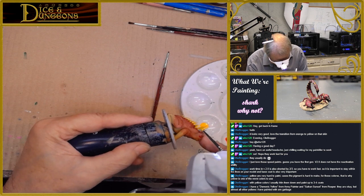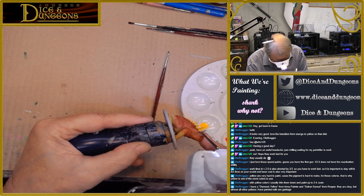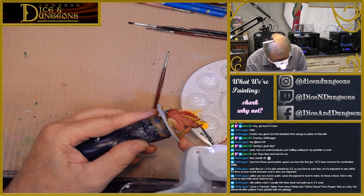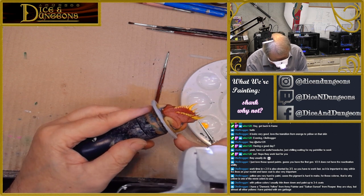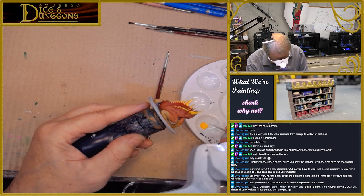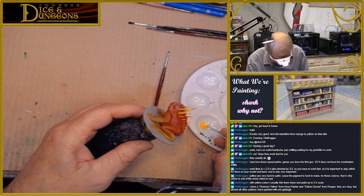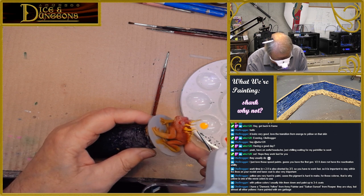Ugh, did it again. I banged the edge of the brush down there. I'll get some of the red speed paint out and cover it up. Yeah, so I decided I'm just going to cheat, kind of, and just spray paint it.